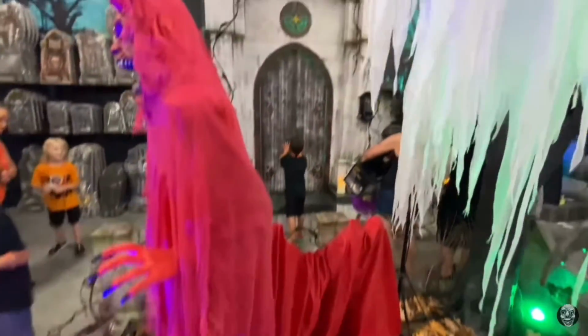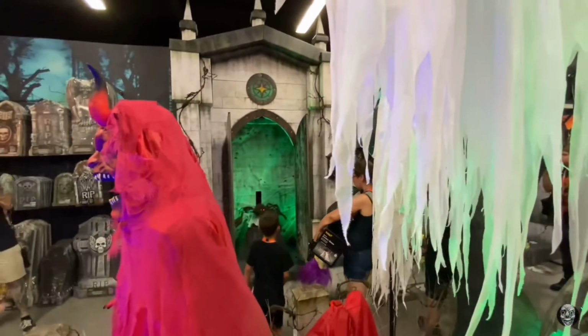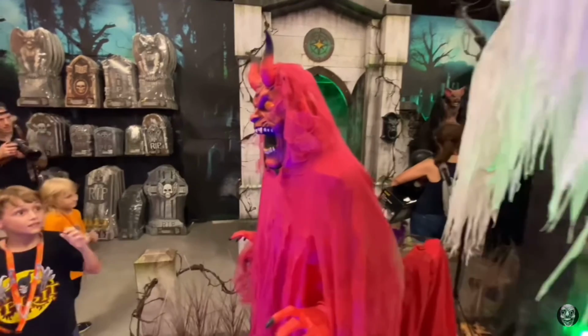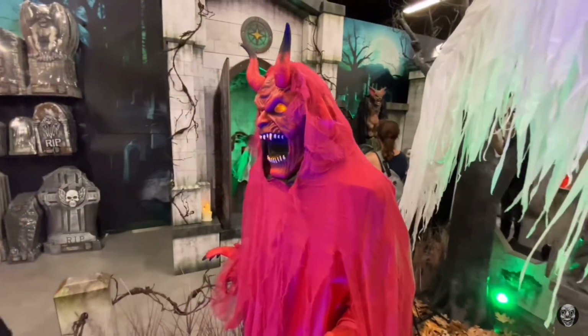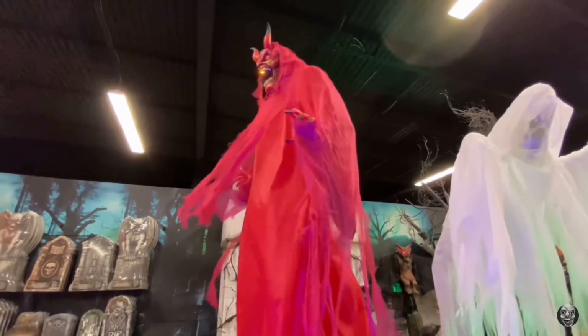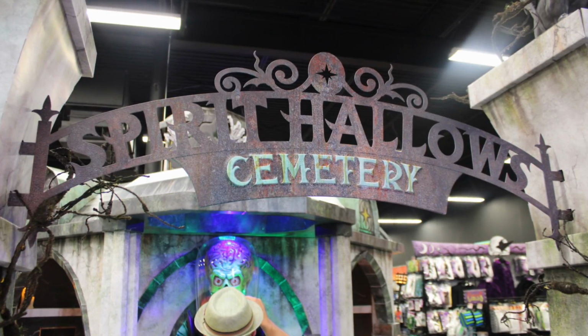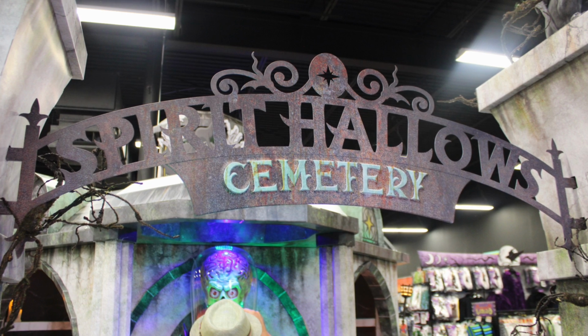Now here is Hellspawn, which of course is a remake of Mr. Dark, but he still looks so awesome. He's gonna jump up any second now and scare the crap out of anybody around him. There he goes. What an awesome jump scare, and look how tall he gets. That is gigantic.